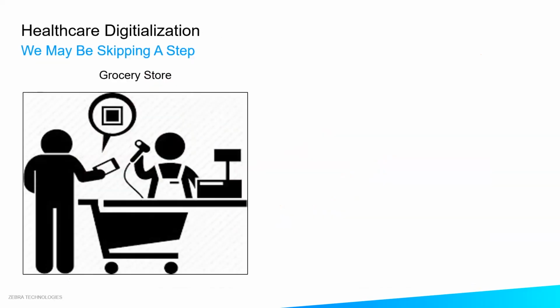So to tell the healthcare digitalization story, I'd like to first start talking about the retail industry and the grocery stores. This image shows scanning happening as the customer is checking out of the grocery store. And this, of course, is very familiar to all of us. This is the normal process. Grocery stores and other retail businesses use scanners and barcodes to ensure accuracy of product, to ensure authentication of the correct price, and to auto-replenish and manage inventory processes better. It's just normal. It's something that we've all experienced for many years now.